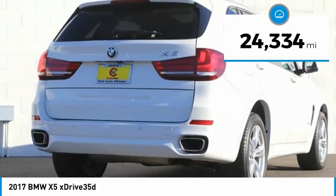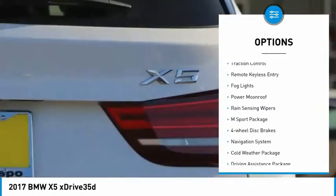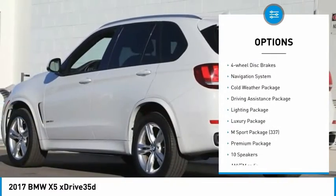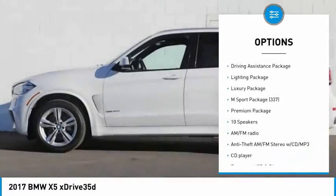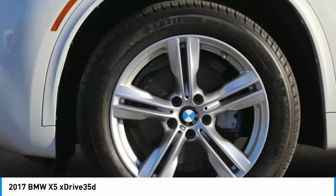Here are some of this vehicle's great options: electronic stability control, alloy wheels, brake assist, traction control, remote keyless entry, fog lights, power moonroof, rain sensing wipers, M Sport package, four-wheel disc brakes.